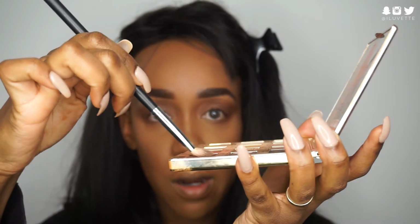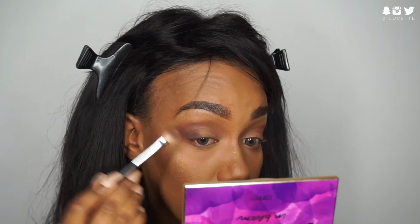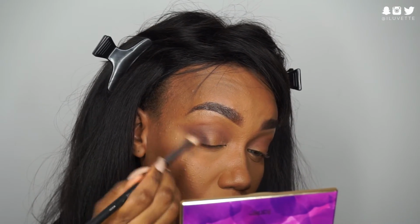is use the Morphe 433, and I'm going to pick it up on one side of my brush. I'm focusing that on my outer crease, just like that. Just wing it out. You can take it up into the crease a little bit too, but not too much.